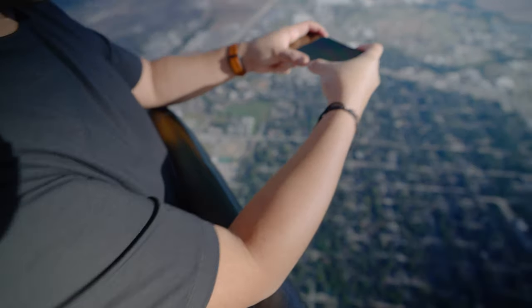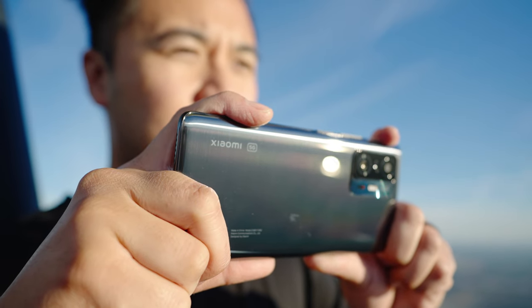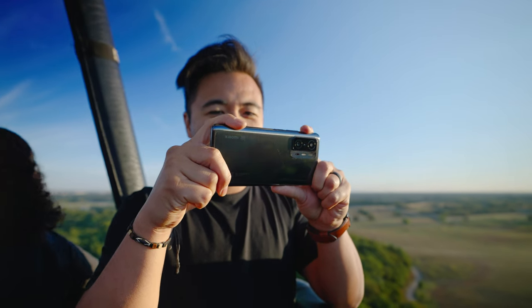Speaking of which, Xiaomi Studios and Sundance are actually teaming up to bring together talented creators and give them a platform to make films with smartphones. It's a great initiative to encourage mobile filmmaking, so definitely check out the video description below to learn more.